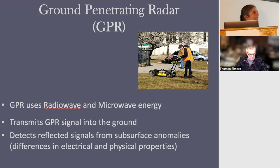And what it does is it transmits these signals into the ground and not at the operator, because it has this nice shielding on top. You don't want to zap the operator. And it detects the reflected energy from anomalies. Mostly what causes these reflections are small and subtle changes in the electrical properties or the physical properties of the material. And the electrical properties, say conductivity, how conductive it is.